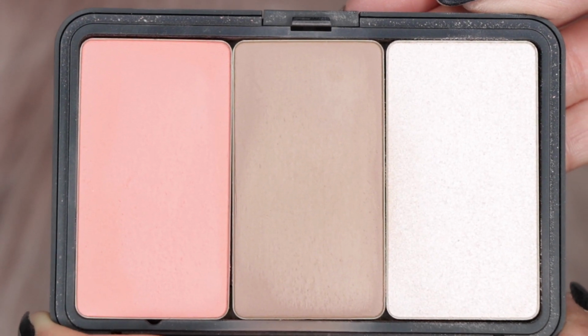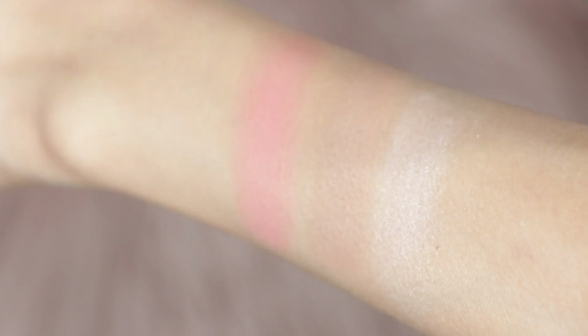You can do a whole palette of blushes, a whole palette of contour, or a whole palette of highlight if you wanted to, but I have the blush, contour, and the highlight in this one, and I'm going to put the names of them underneath. I'll just call this palette 1, and this is also the palette that I'm wearing on my face today, so I'll list the information on the colors down below.